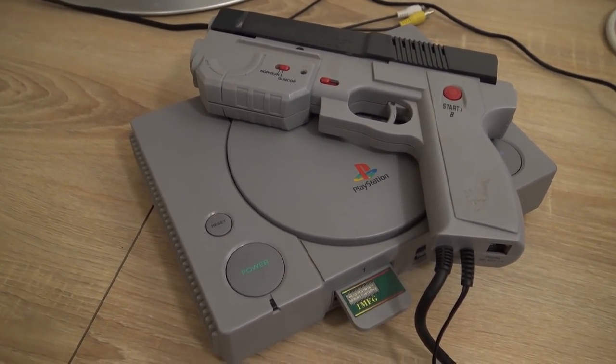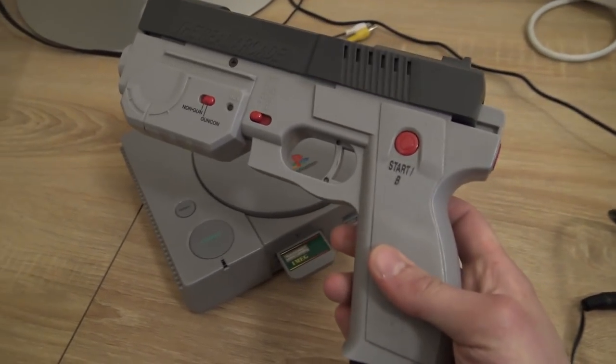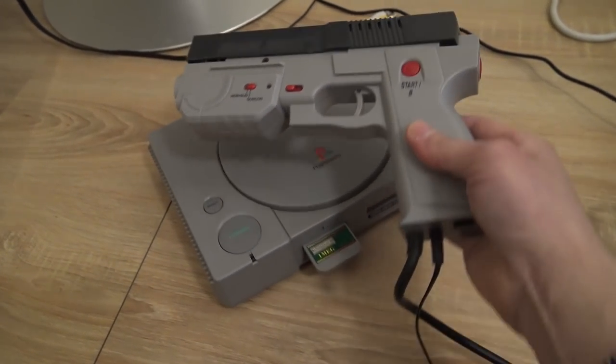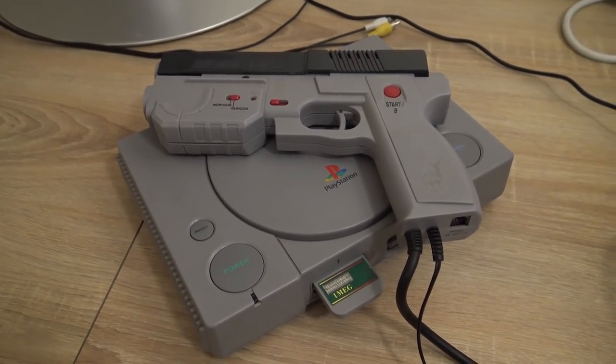Back in the day, I had the G-Con combined with Time Crisis. But in this video, we're going to use this light gun with feedback. That is pretty cool, I can say that. It's giving you a completely different experience, more like from the arcades.